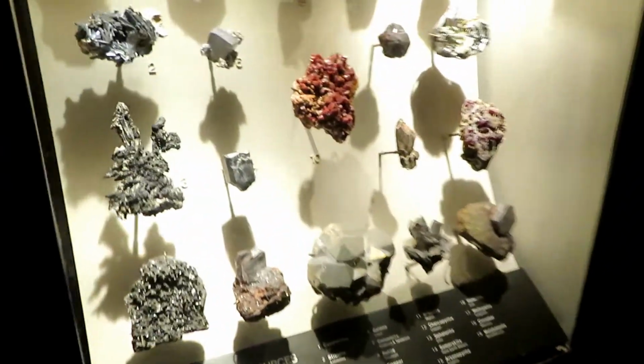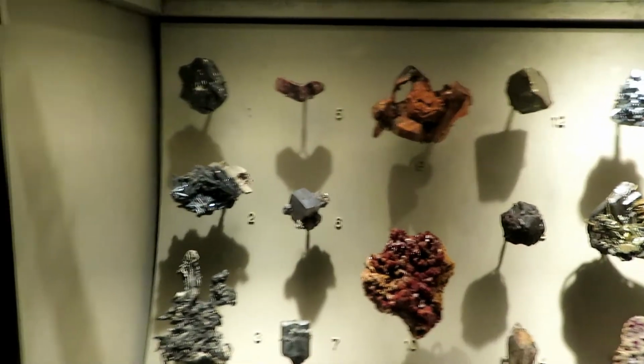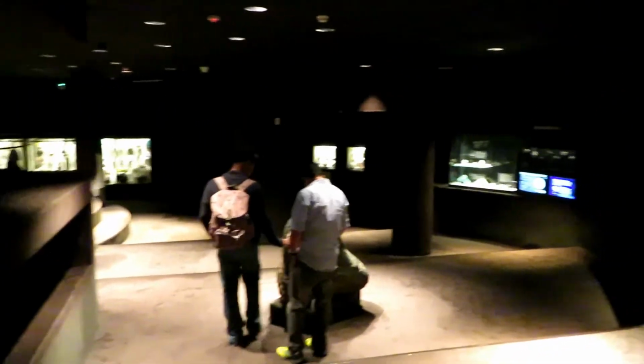I already lost my friend here, so now it's just time to go solo. There he is. I found him. A lot of gems. That's why I said this place rocks. This would be great for rock hounds. What do you see in there? It's hollowed out.